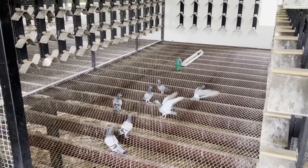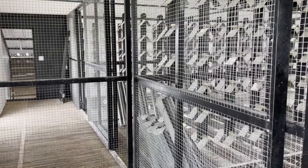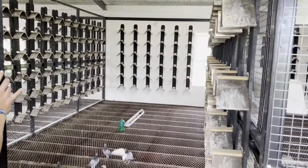How many sections do we have here in total? We have 10. They're all the same. But here's where we start. Let me show you where we start, with section number 1.